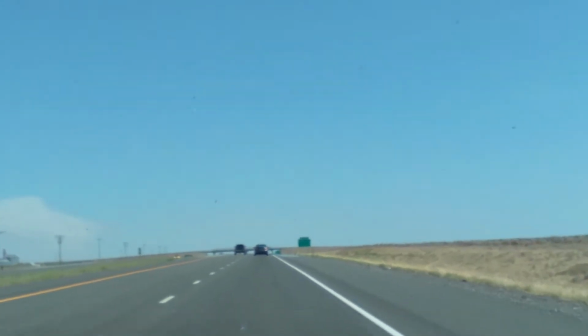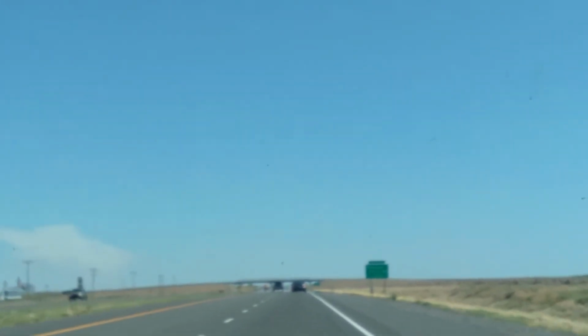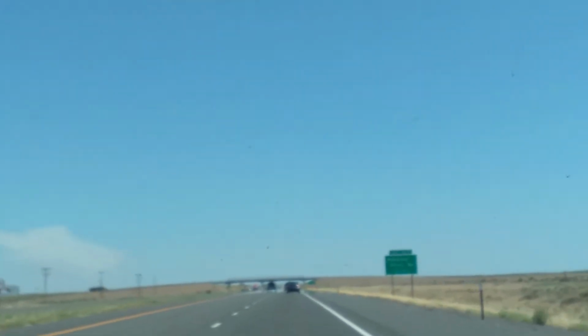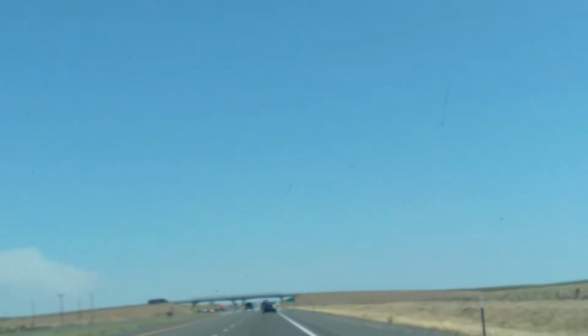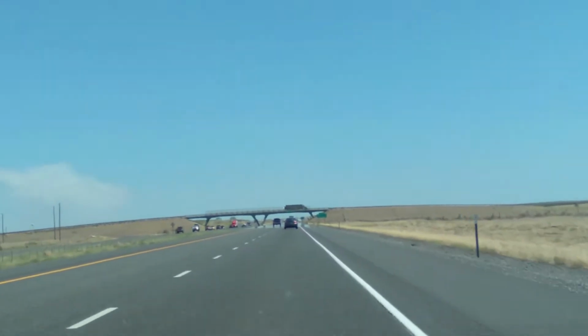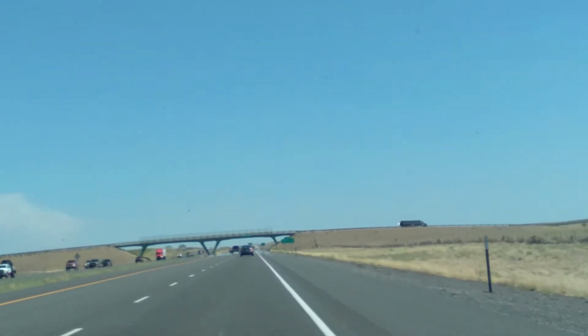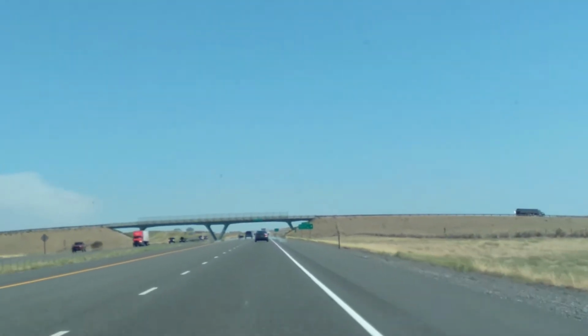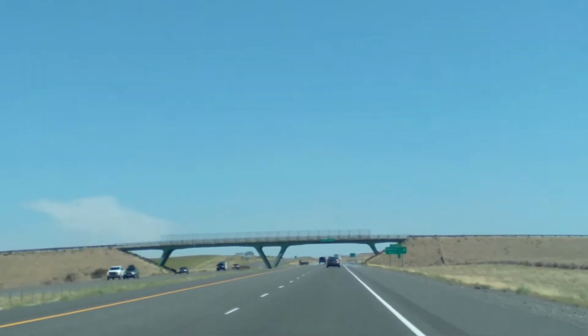But now it's starting to get more... It's still green, but it's more like grasslands. Yeah. Farm country almost. Yes, and very flat. Which is a different kind of pretty. But I definitely like being right in the middle of the forest like we were earlier. Oh, yeah. Without a doubt.